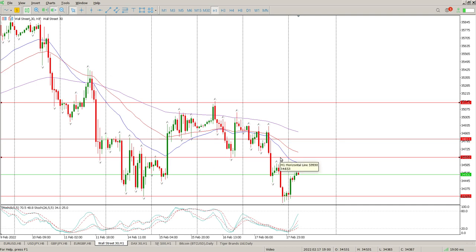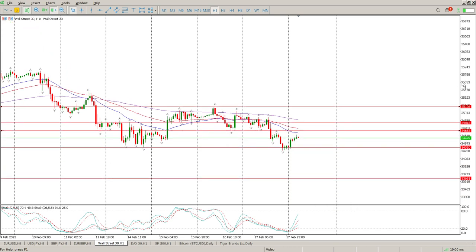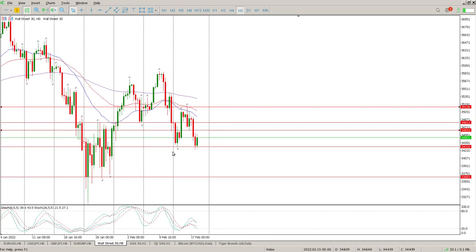That's the next breakout. So 34,650. Let's say we reject 34,650, then I suspect we're coming back down to this area here at 34,300. If that gives way, then 34,000 is the target that we'd be aiming for to the downside. The trend is down. That's the way you should be trading this on the hour. But just looking at the 8 hour, this is not something that I'd be wanting to chase to the downside.